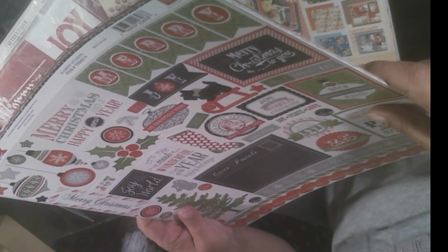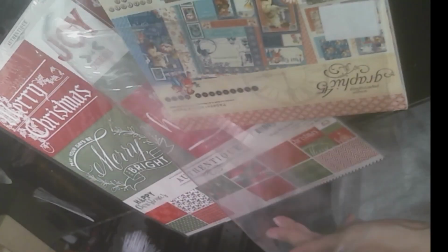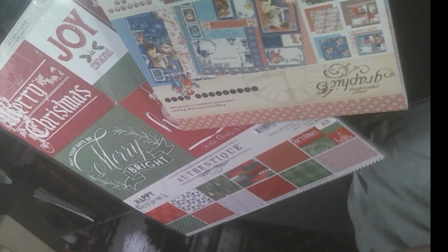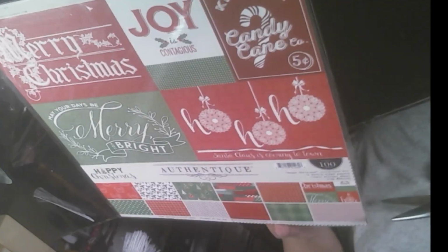And these are just element stickers. Who made these? I forget who made these. It doesn't really say who made these. That's pretty cool though, huh? I keep saying everything is pretty cool, huh? Alright, one more. And then I will let you all go, if you're still here watching it.